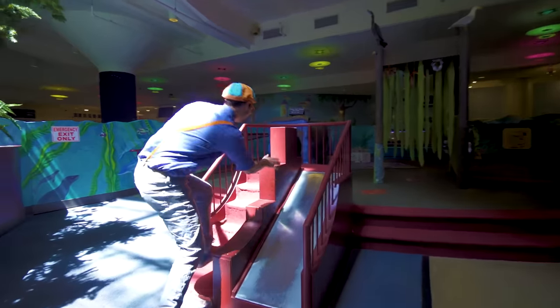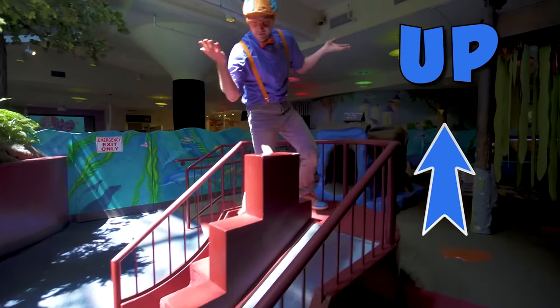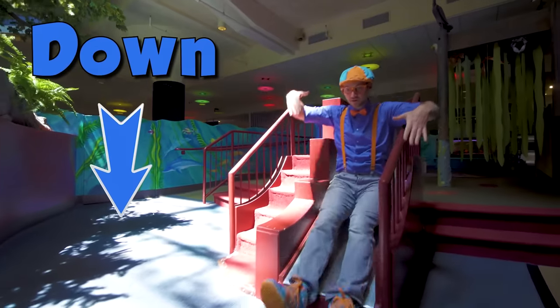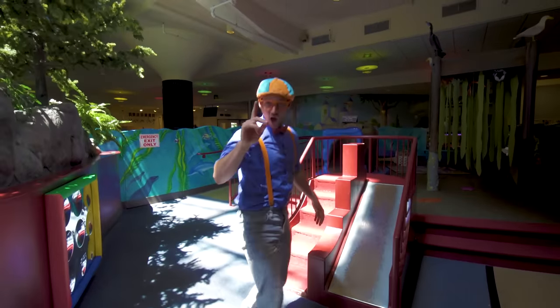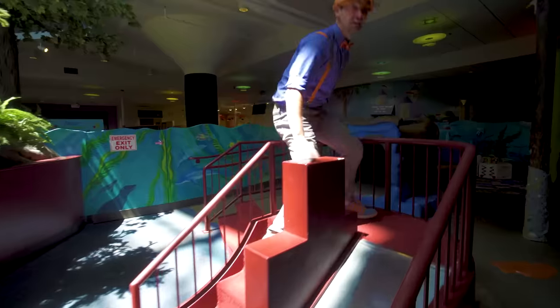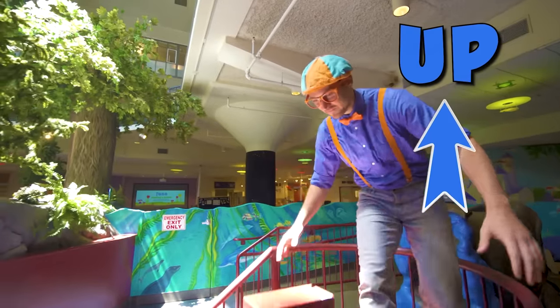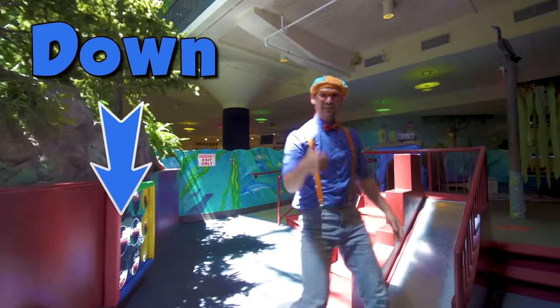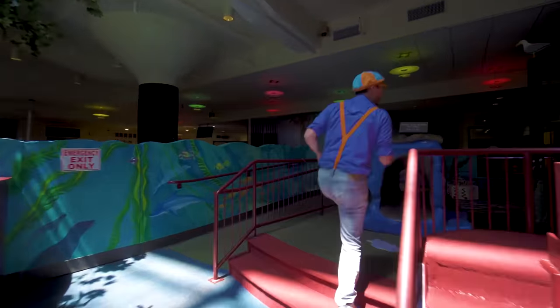A slide. Go up the stairs, then you can go down the slide. Up the stairs, down the slide. Up. Down. Good job. Come on. Whoa.